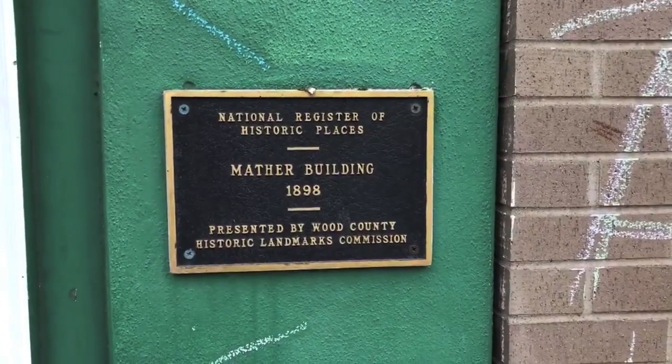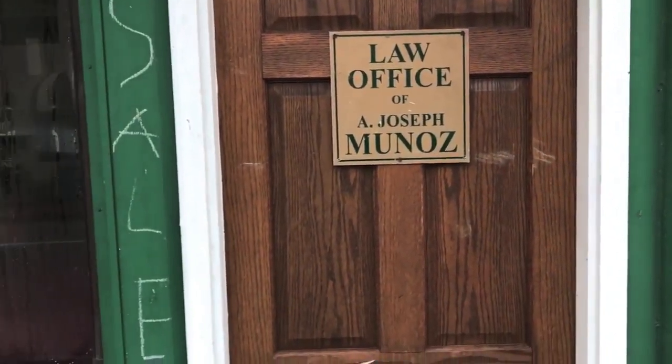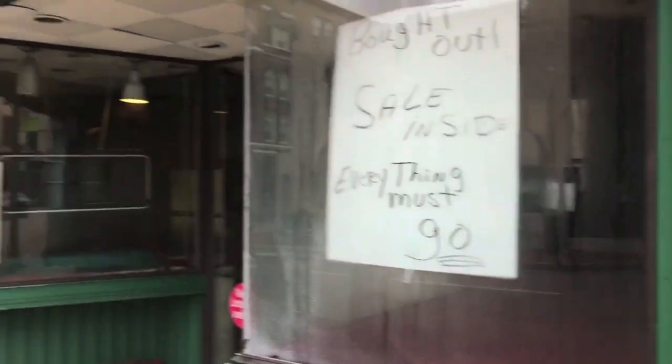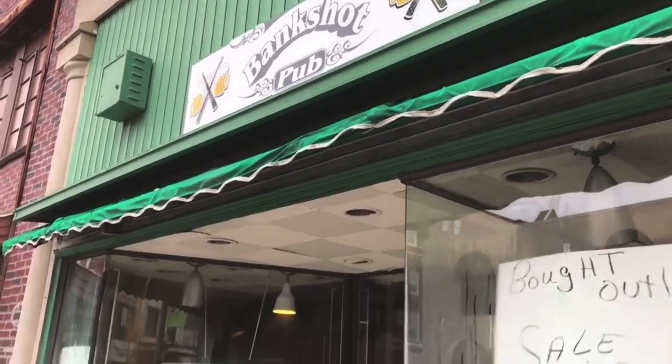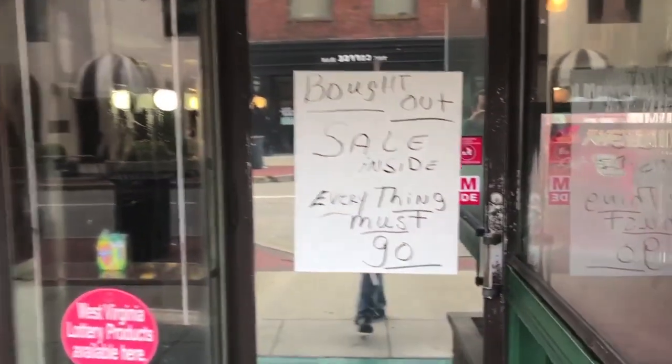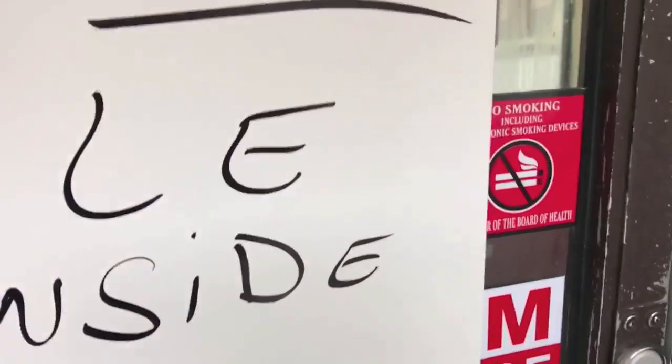The building is listed on the National Register, and that door goes to the upstairs offices. However, due to a roof leak, I wasn't able to get to the upper floors, but I was able to do a complete walkthrough of downstairs of the building. So let's go ahead and go in and check that out right now.